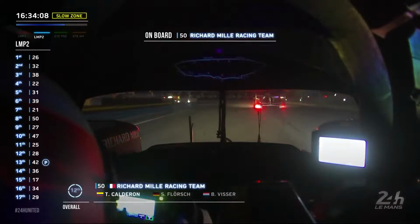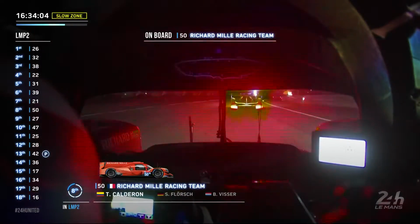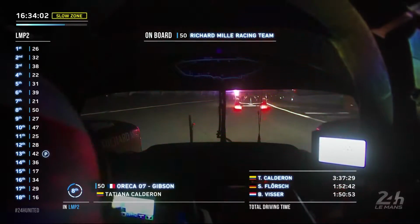Now look at the little RDS screen. Did you see those flashing lights? Little strobing row of lights right at the top. That draws the driver's attention to a new message.